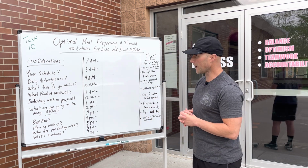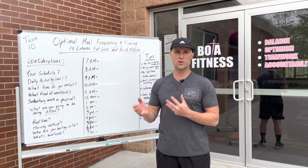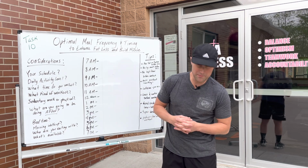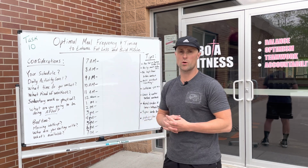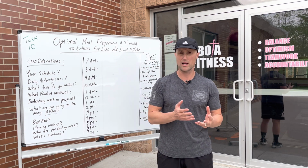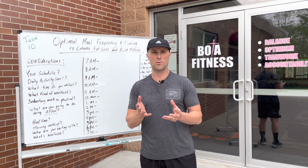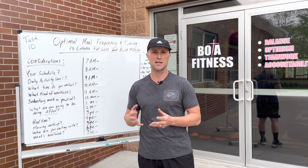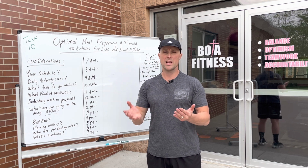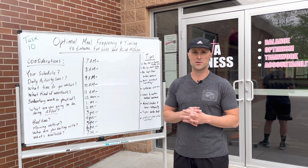So under the considerations here, when it comes to figuring out when you should eat your meals and what's going to be the best time for them, you want to be thinking about your schedule and your routine. Are you an early morning workout person, or are you going to be really sedentary? Are you going to get up in the morning and spend most of the day seated? Those two different people should be eating very differently because their activity levels are so different.